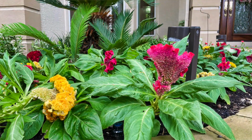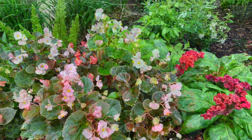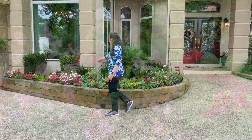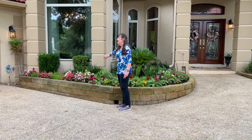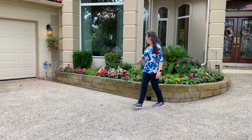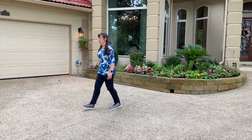She's got beautiful sage. She's got some more society garlic, a couple ferns, some nandinas. All of these should stay and come back next year. These are your annuals that you do have to plant every year. She does have some beautiful foxtails that should stay around all year too, and those will get nice and big. She even has a nandina over here in the corner, which has gotten tall.